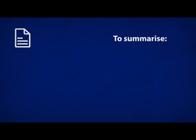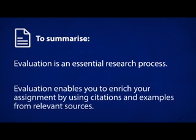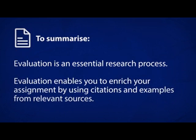To close, this presentation is focused on how evaluation, especially of source material, is an essential research process. Above all, it enables you to enrich your assignment by using citations and examples from relevant sources you have selected with care and thought.